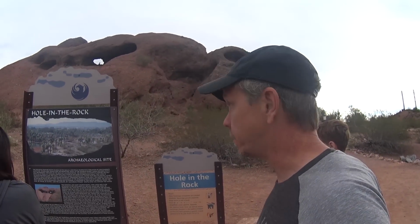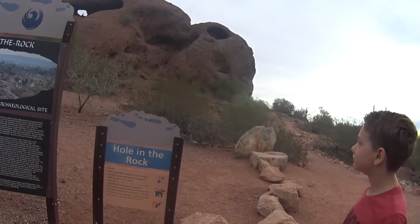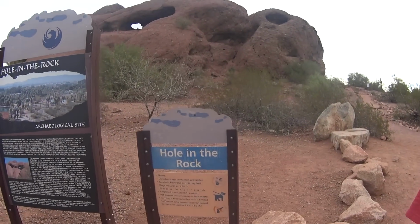See the hole in the rock. Looks like there's a hard way and an easy way to get up there. We're going to take the easy way.